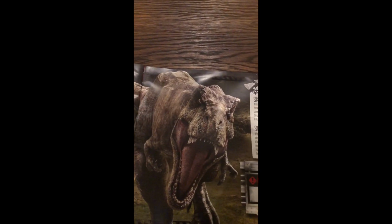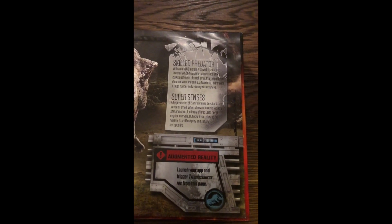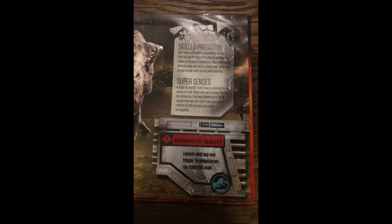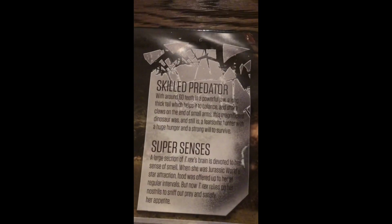The sizes in this book are not very good, but still the renders look very nice, and the 3D models look great too. If you guys want to unlock or use the 3D model of the T-Rex, here's a scan code you can use on the app. Take a screenshot if you want to use it. But anyways, let's read the last part of the page here.